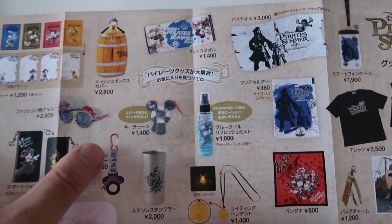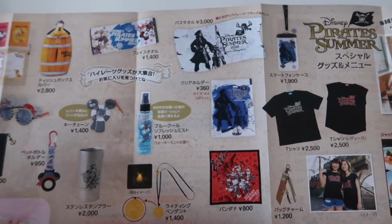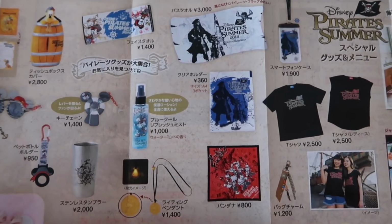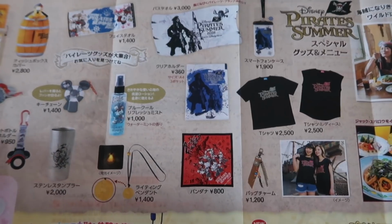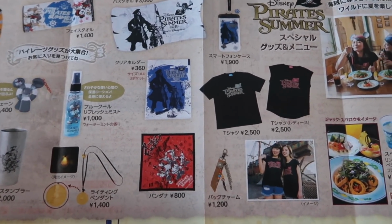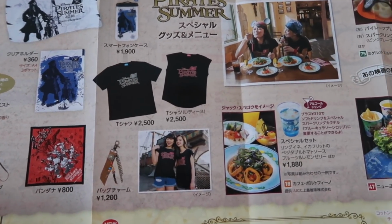So I have a video showing all this merchandise at both Disneyland and DisneySea. And the pirate stuff is only at DisneySea, and the Natsu Matsuri stuff that I showed earlier with Chip and Dale is only at Tokyo Disneyland. But if you go to Bon Voyage, which is on the way to Tokyo Disneyland, you'll find all the merchandise there, most of it anyway, of the summer merchandise.